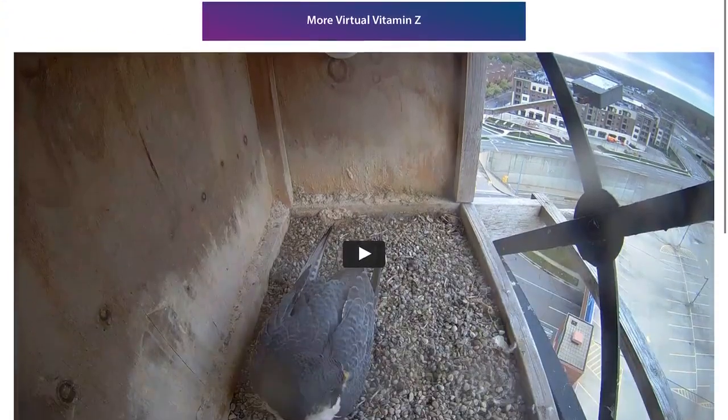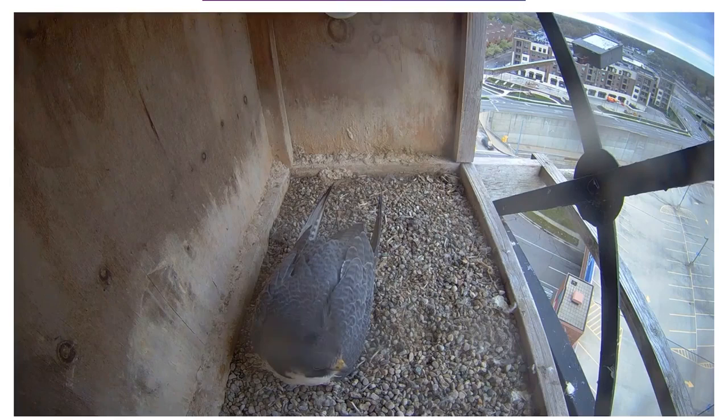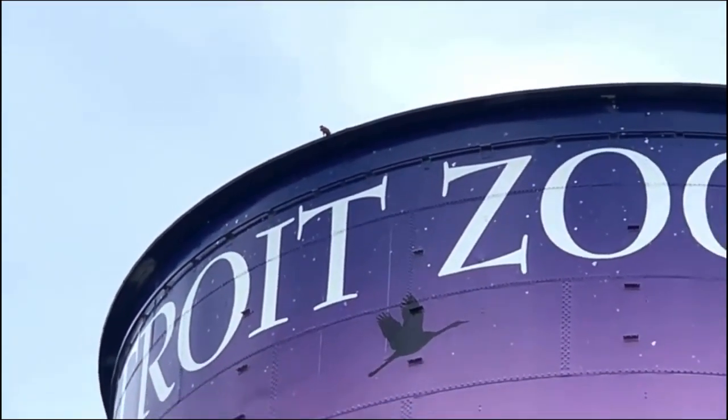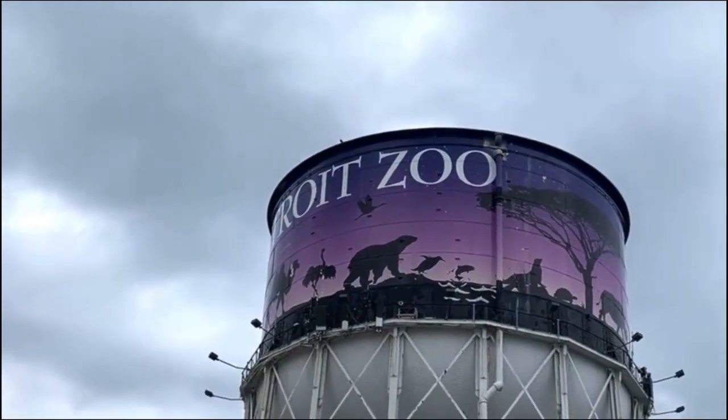By building a nesting box and monitoring the peregrine falcons who choose to use it, the Detroit Zoological Society is contributing to help this once endangered species reestablish themselves as an essential part of the ecosystem. Peregrine falcons are adaptable and have proven themselves to be exceptional hunters, and that they can thrive in urban environments by hunting non-native animals like rodents and small birds. We are so proud to give them a place to call home, right here on the iconic Detroit Zoo water tower.